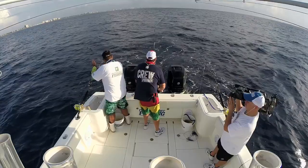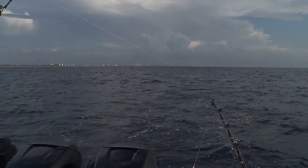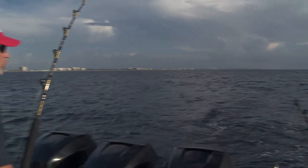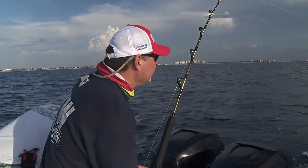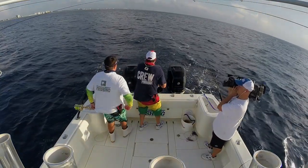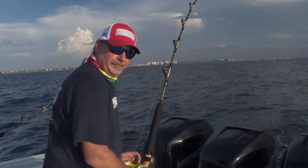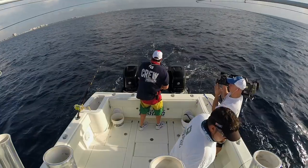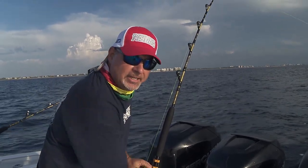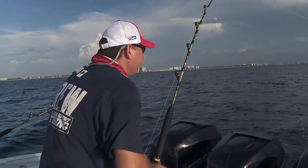Remember though, these things are so streamlined, and they exert a tremendous amount of energy when they trigger into supersonic and go to attack that bait. They're super fast, up to 60 miles an hour. But the problem, at least for the fish, is that they exert all of their energy on that initial attack. So they're certainly strong and fast after that initial attack, but they lose a lot of their steam.